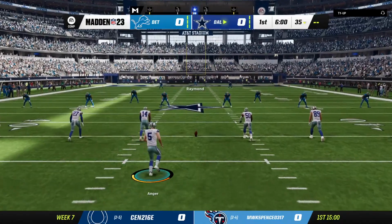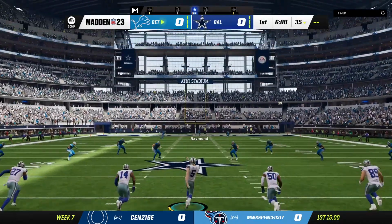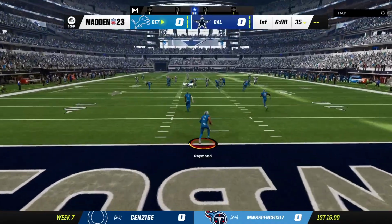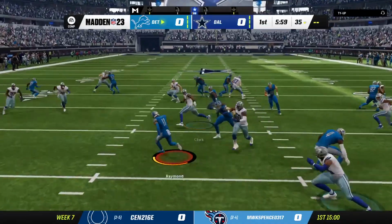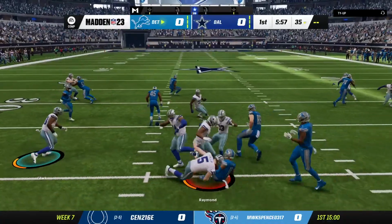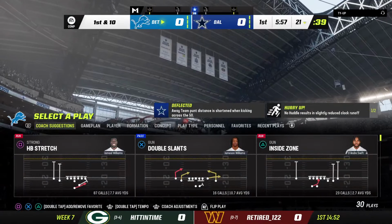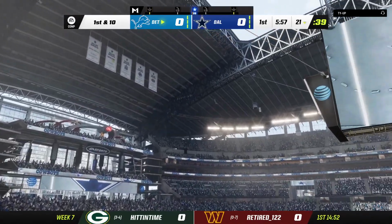Getting toward the halfway point of the NFL season, Week 7 is underway on EA Sports. Here comes Khalif Raymond from his end zone. And tackled at the 21-yard line, so a net negative there of 4 yards.